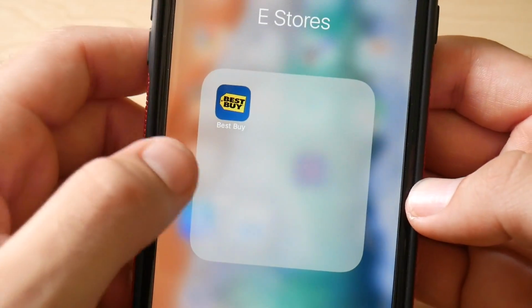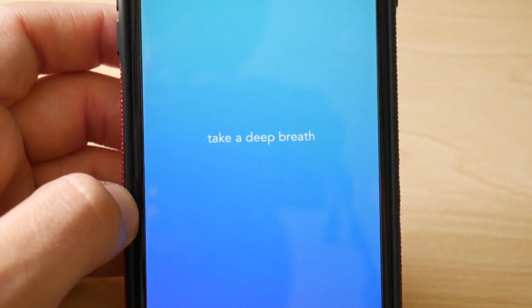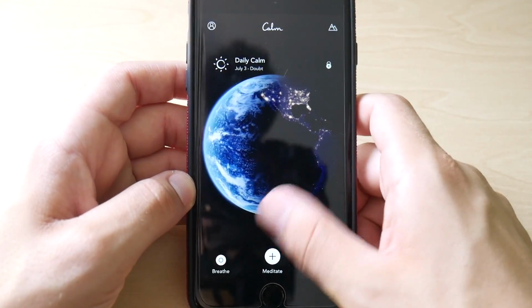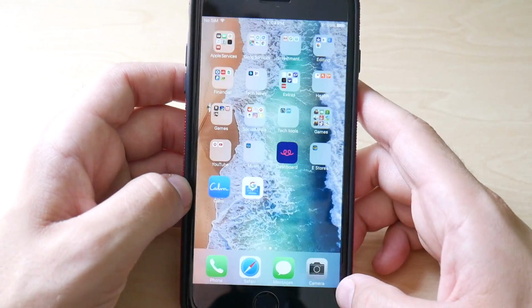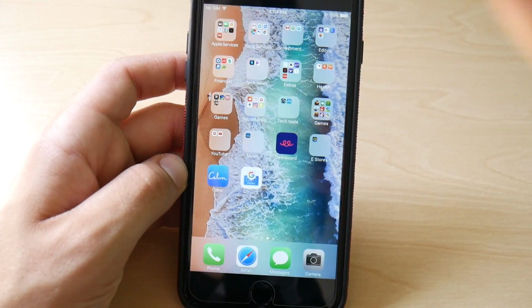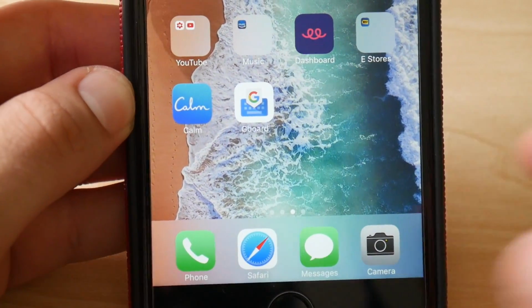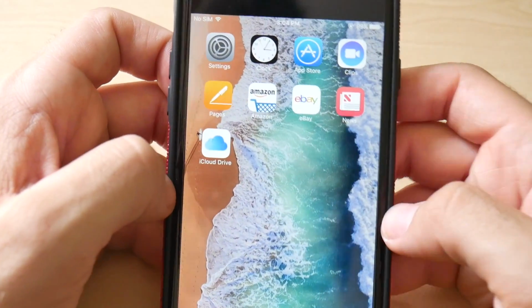Over here under eStores, you can see Best Buy. I keep Best Buy there, and Calm for getting my calm action on when things are just getting a little too hectic and we need to get a little bit calmer. I definitely recommend you guys check out Calm. It can really relieve some stress in your life. Over here is Gboard. The Gboard keyboard is pretty awesome for those of you who want some swipe texting action going on your iPhone 7, 7 Plus, whatever iPhone you have, it will work.